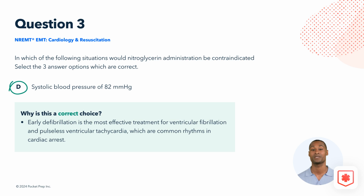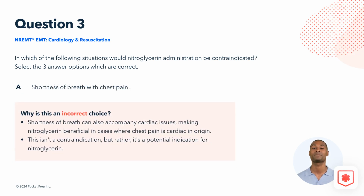Nitroglycerin is a potent vasodilator, leading to decreased preload and afterload, which can further lower blood pressure. Administering it to a patient with a systolic blood pressure already below 90 mmHg can lead to critical hypotension, endangering the patient's life by compromising coronary and cerebral perfusion. Shortness of breath can also accompany cardiac issues, making nitroglycerin beneficial in cases where chest pain is cardiac in origin. Therefore, this isn't a contraindication, but rather, it's a potential indication for nitroglycerin.